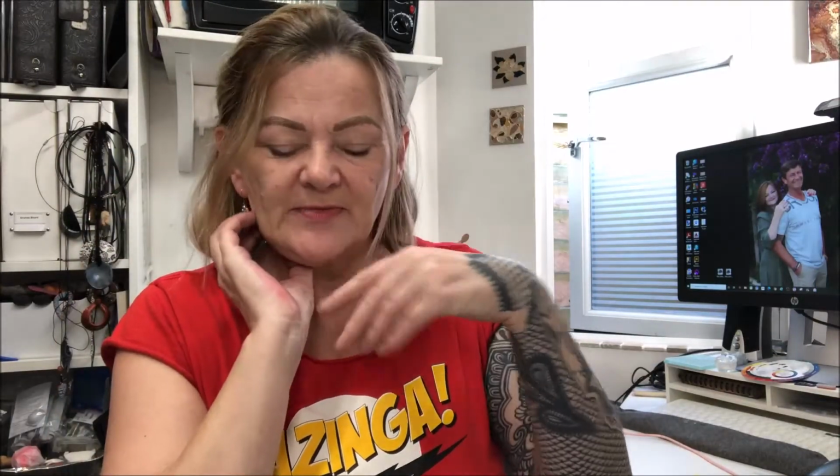Again, it says hypoallergenic. I always do a little test, like I say, I just put something against my skin, a bit of tape or a bit of washi tape, and I can then double check if they're okay. So that's that of the findings, guys.